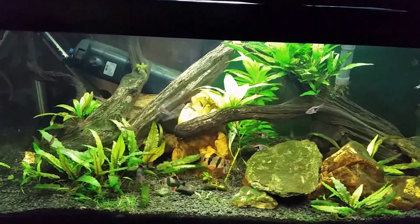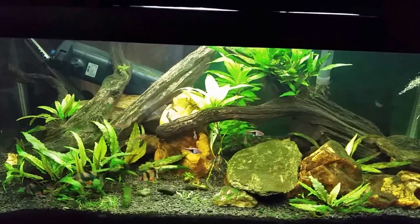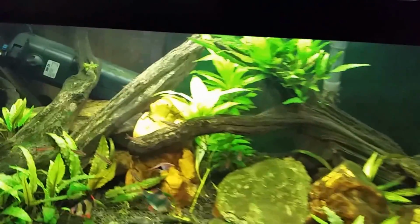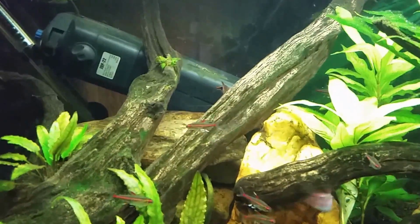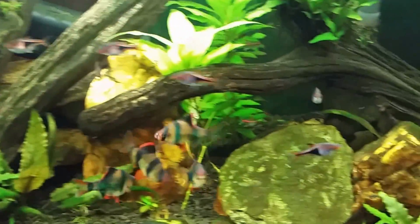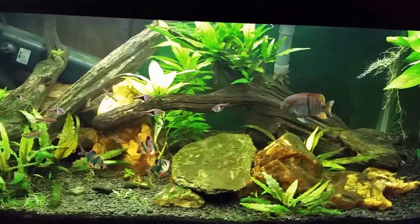So I've actually put 2 rubber lip plecos in here, and again I've done the same thing. I've reduced the lighting a little bit, not a lot, and I have reduced the feeding considerably. And look at what this tank looks like. I mean, I have to get in there with a scrub brush normally before I can see anything that's approaching the color of wood. And yet my wood is being rasped clean. My rocks are being scraped clean. Those 2 little fish in there are actually eating up their own food source, and pretty soon this tank is going to be too clean.